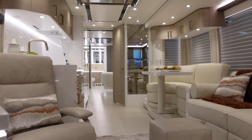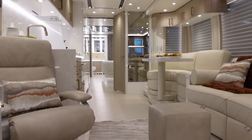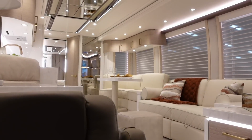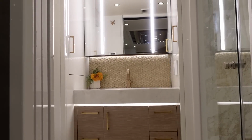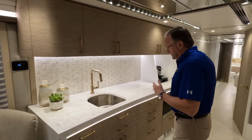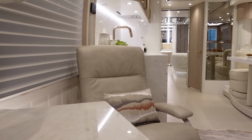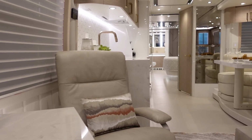Absolutely stunning. Liberty Coach has done it again. What are we looking at here, sir? Well, this is a 2023. This is a triple super slide in the rear, which is what has been termed the super suite. This is a bath and a half. It has the extended galley arrangement with the waterfall edge to it. Single chair here with a desk arrangement.